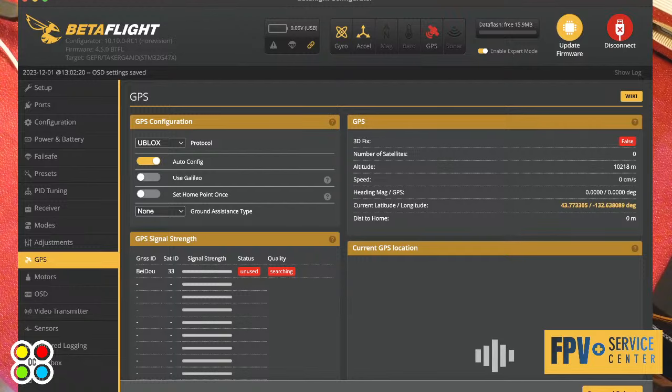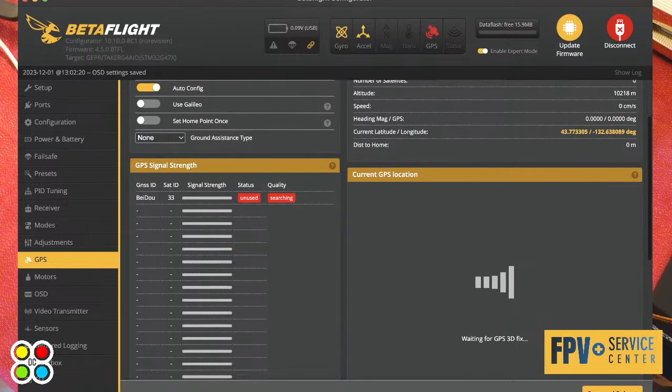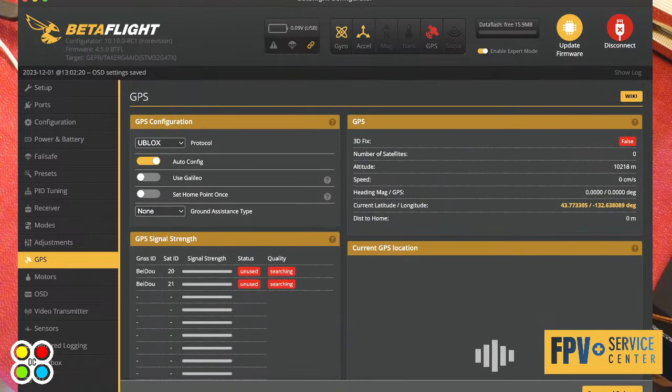U-blox. And we're actually getting packets. That's pretty cool. Looks like it's trying to get packets. So we don't have a battery plugged in. When you plug in a battery, you're gonna see packets come through. If you don't, you need to make sure that you have GPS active. Okay, so that looks good.